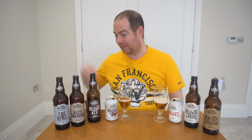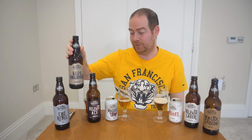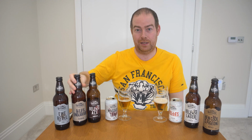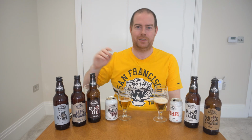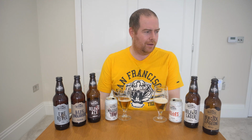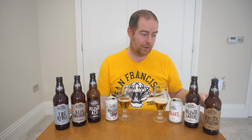They also have next to it here the Bees Endeavour, which is a golden ale that has honey and ginger added to it, and this is 4.8%. They also have something called Hopple Hammer, which is a triple hopped IPA, which is 6%. And then over here, I've got their Hencock and Pigeon, which is a 4.8% red. They also do a red in can called Hallion Red, which is 4.2%.